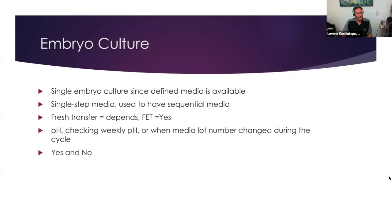For the pH, we check weekly by iStat, and or when we change the media a lot during the cycle. And other than that, we keep going. I use dry incubators, Miri, and also I use Mink. So I constantly compare them in split cycles, and I don't see any difference. So basically, when you adjust the conditions for Miri or Mink, you can get the same results.